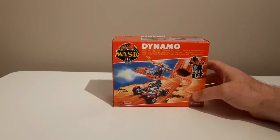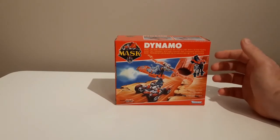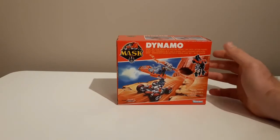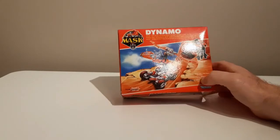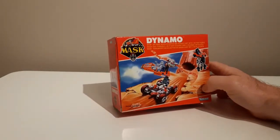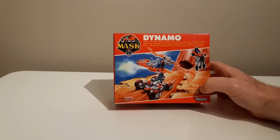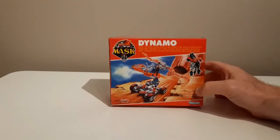And all their vehicles are hidden inside the hill, and then they do the kind of Thunderbirds Tracy Island, or the Batman coming out of the Batcave thing. Whenever they get the call, everything folds back and they come out in their vehicles. Every Mask character has a different vehicle that he drives. So this one, Dynamo, belongs to Bruce Sato.